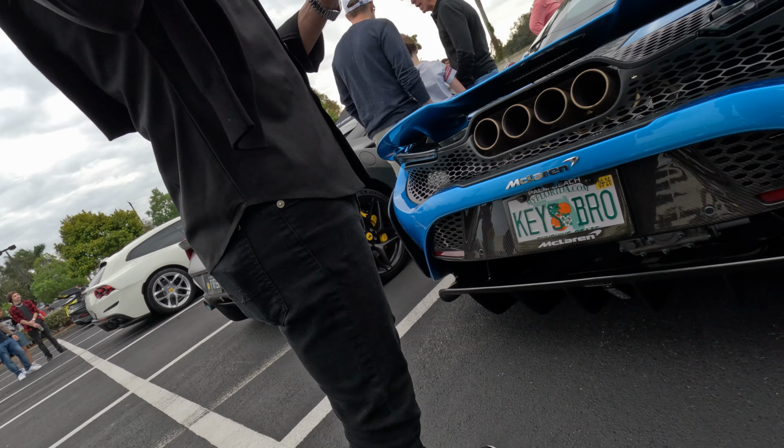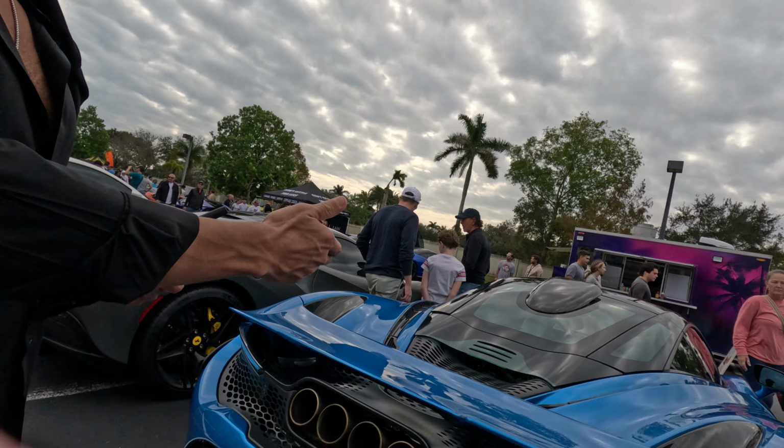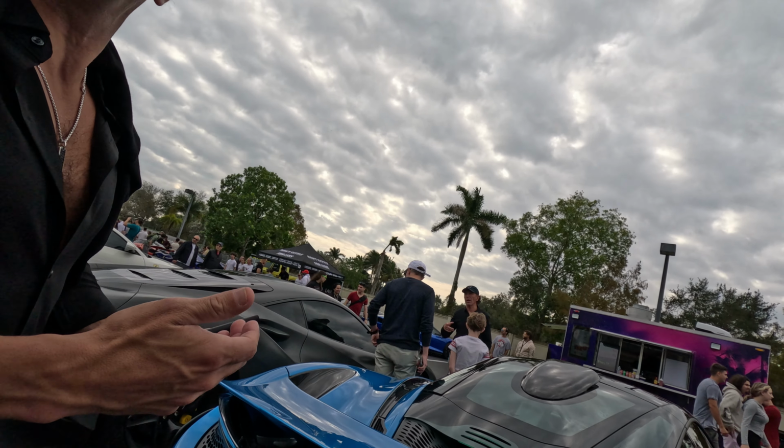I get people stopping me a lot with the McLaren and telling me how much they like the car and how nice it is and that kind of stuff. But the cool part with this is people get to share their ownership stories with me and tell me the cars they've owned. And that's been a really fun thing I did not expect when I bought this car.